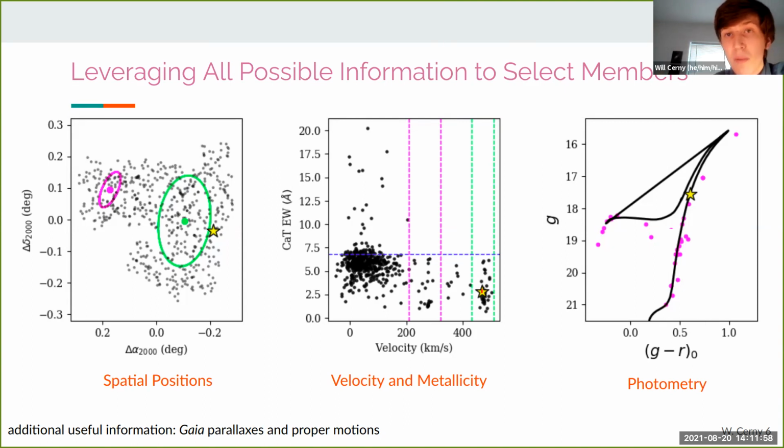So for example, we want to make sure to filter out anything with a non-zero parallax, because those are likely not to be members since these galaxies are too far to have well-measured parallaxes. They're tens of kpc away in the Milky Way halo. And then we can use the proper motions. Since these are gravitationally bound systems, you should expect the stars to have similar tangential velocities, which are sort of reflected in their proper motions. So you should expect the stars that you observe to have clustering in proper motion space.